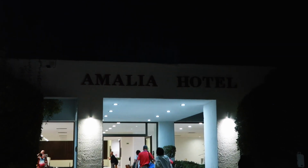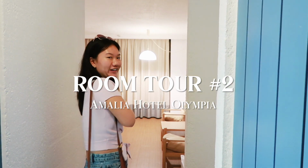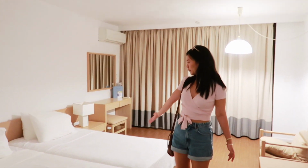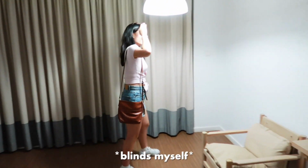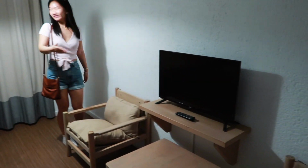Second hotel, so tonight we're staying at Hotel Amalia. This is our second room tour. Let's come on in. So, this one's a lot more spacious than our first room yesterday. We have two single beds. It's giving minimalistic IKEA and Muji, and then there's this little light. There's a light, some chairs, TV, another chair.